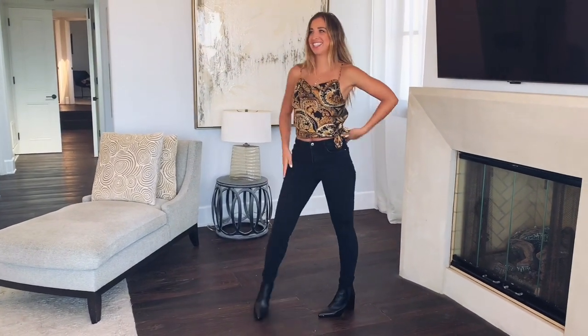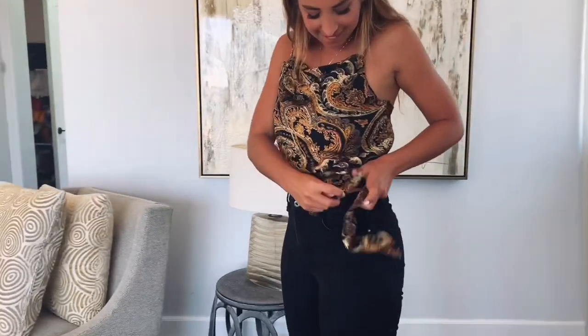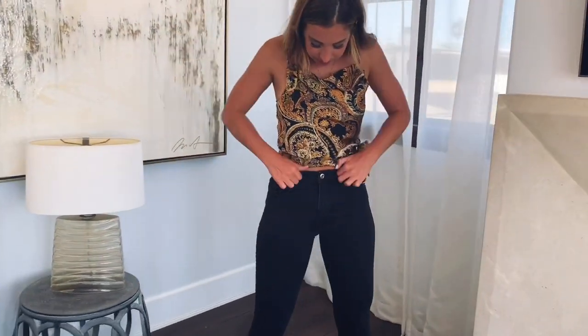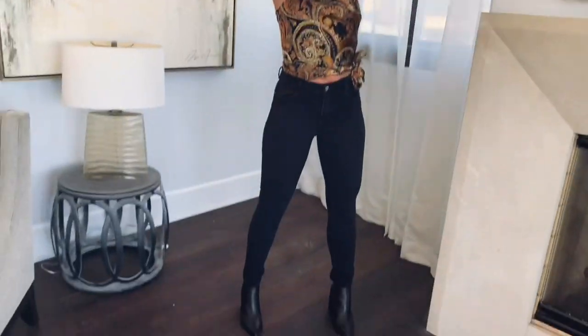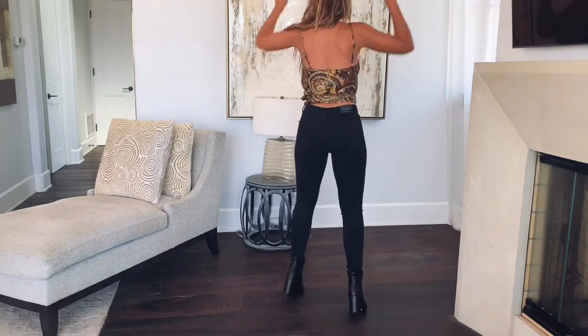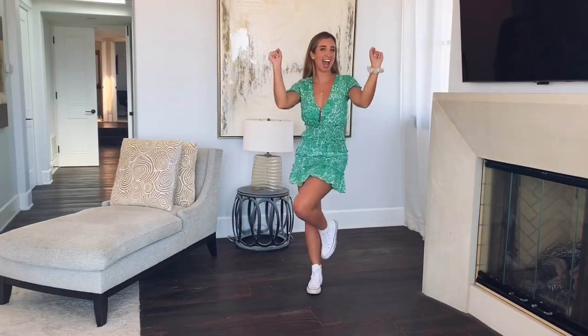I'm obsessed with this outfit because you can wear it out to dinner with the girls, you can wear it to a bar, on a date night, and this is a silk top, but the pattern just makes it so freaking cute. It has a tie on it, you can make it shorter or a little bit longer, and I just feel like the drape in the front of this shirt is super in style right now with a lot of other silk shirts.